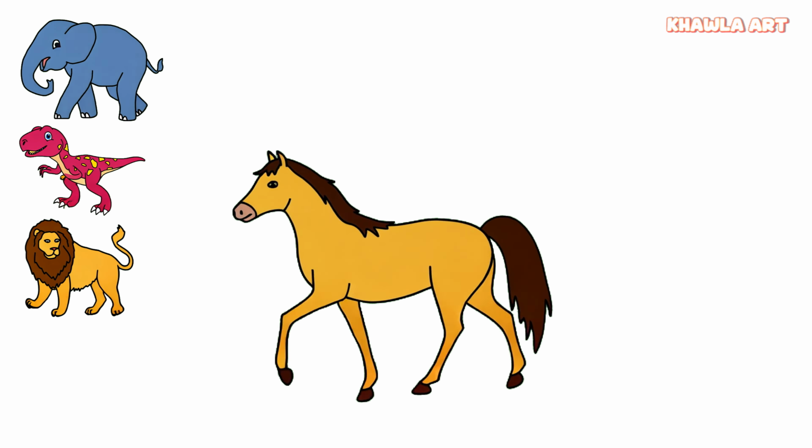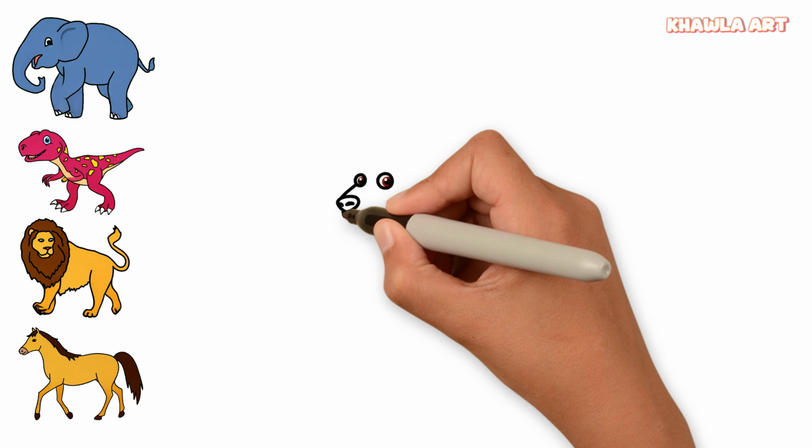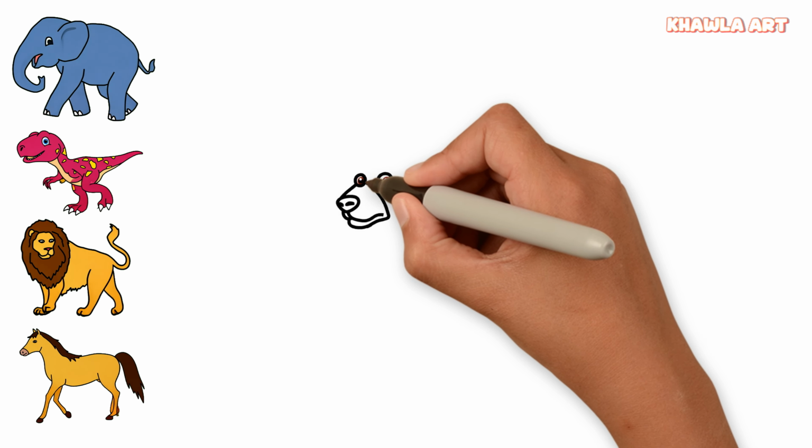Now, let's draw a bear. The cute, lazy one, with a strong body and an adorable face. Drawing this bear will definitely make you smile.